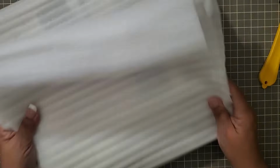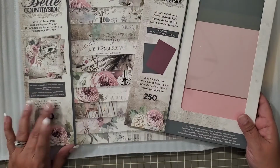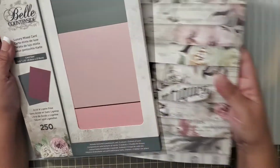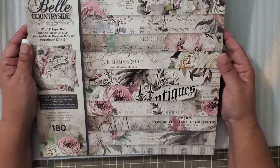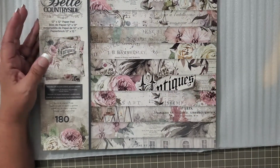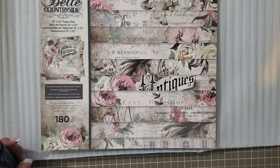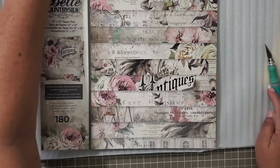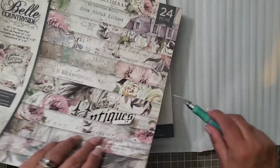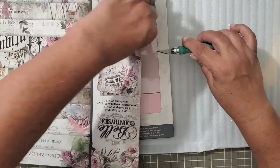I'm blockaded in now. My gosh, they really wrapped this. Okay, this is not what I thought it was, but I'm glad this is what I got. This is the Belle Countryside paper. I just bought the paper. They had some really pretty other pieces from it, but this kit was a very stamp-centric kit, and I am not that huge a stamper, so there was no reason for me to get it. And when you have so many dies, it's like, what do I want? I knew that I had dies that I could make work with this collection, so why buy more?